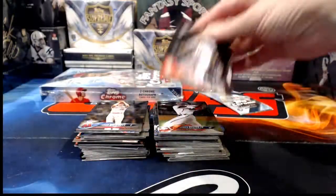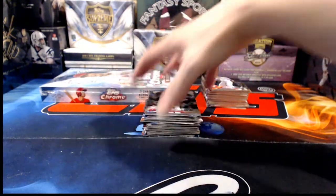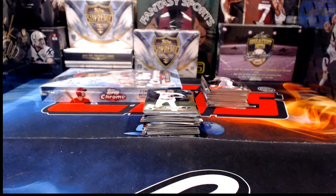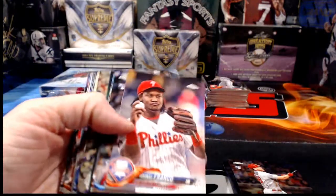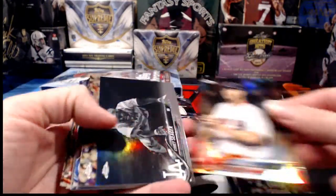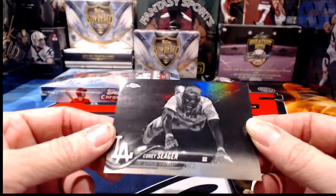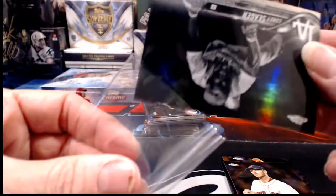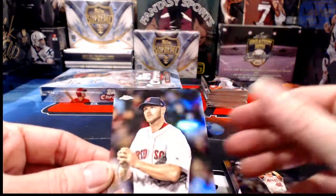And we had some Super Break the Bar 1 of 1 for baseball, but my case came all smashed up. And so they told me to open it up and see if the boxes inside were damaged, and they were also all smashed up. So I have to send it back, and then they'll send me a new one. So whenever they get around to getting that done, I guess. Here's a nice little Corey Seager black and white for the Dodgers. Probably the new one will show up either Saturday or Monday.